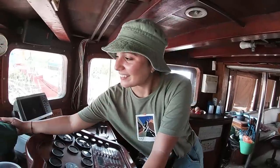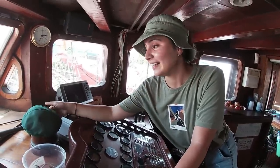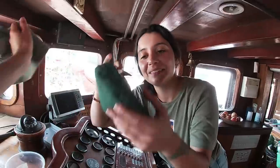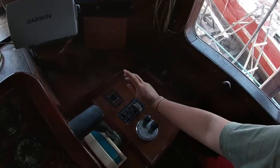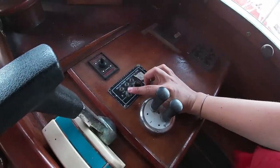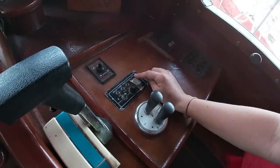And here, how could I forget? We have our compass hidden here in this very cute French bonnet. Bonjour. On this side we have the control for the engine. Here the windlass, we can control the anchor from here. A 24 volt pump, and a flood alarm that's not working, but we can connect it here.